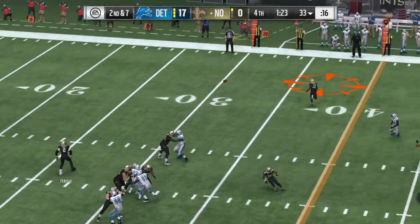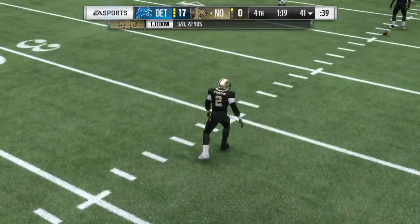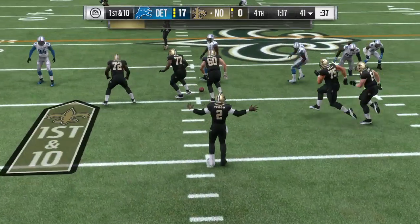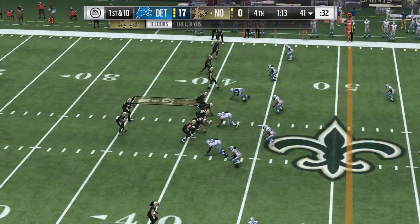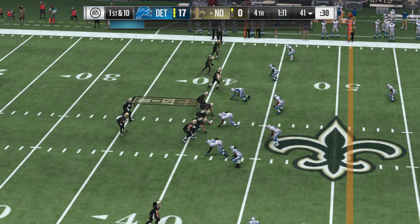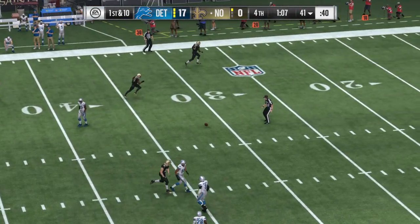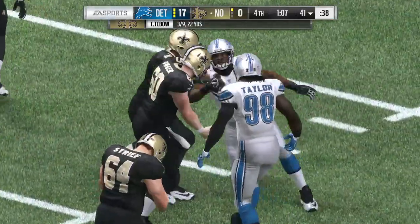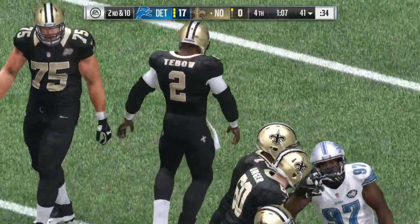Throw here, out of the gun. It's caught left side by Cooks. 8 yards on the pickup there, and it moves the sticks. And now it looks like they're going to be in the hurry up. Now on first down, he'll drop to throw it. Throwing over the middle, but it's incomplete. Reggie Bush was the intended target, and now it's second down.